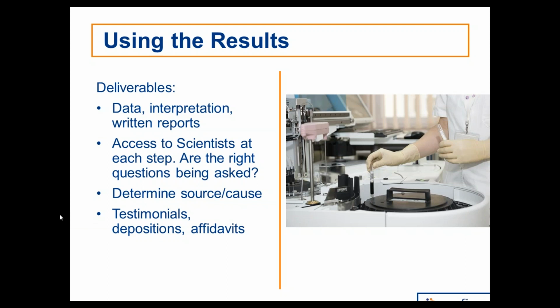In addition, if this were a situation of a legal nature, you might want to have the laboratory have a deposition done, affidavits generated, something like that, a testimonial. If they have the willingness and the ability to do that type of service for you, that's always a benefit in resolving a claim. So it's these types of results that we want to make sure can be used to resolve an issue that we're having.